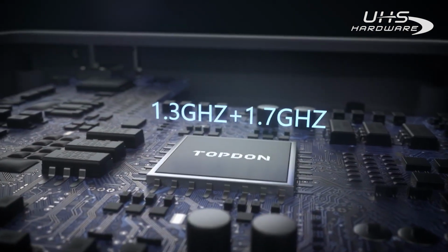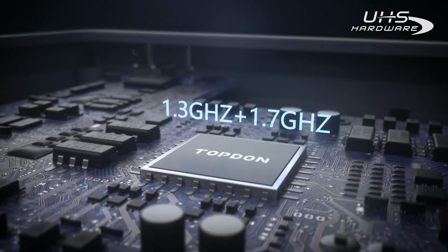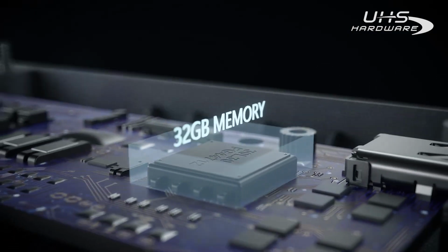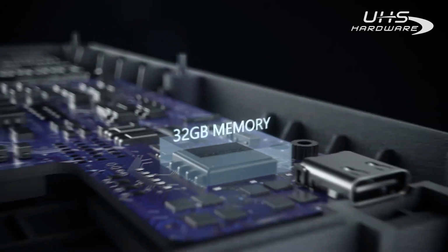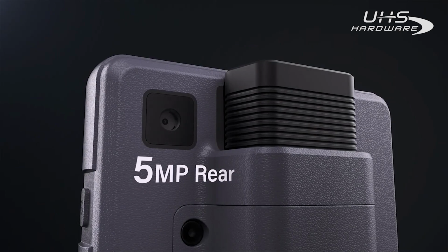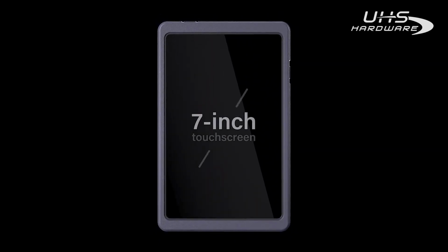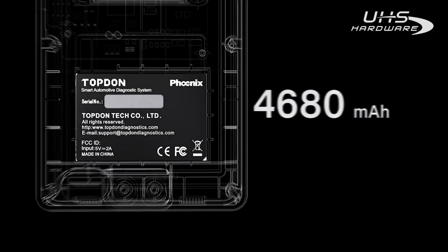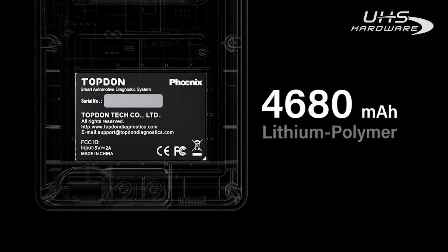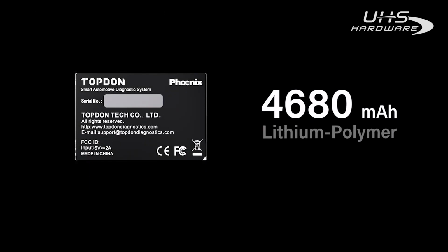The powerful Phoenix 1.3-gig quad-core processor and 32-gigabyte memory ensure the software, diagnostic features, and tests are fast and responsive when technicians need them most. The brighter and durable 7-inch touchscreen with a 5-megapixel rear camera ensures you can capture more diagnostic details in difficult conditions. A longer-lasting 4,680 milliamp-hour lithium polymer rechargeable battery provides up to 8 hours of operation.